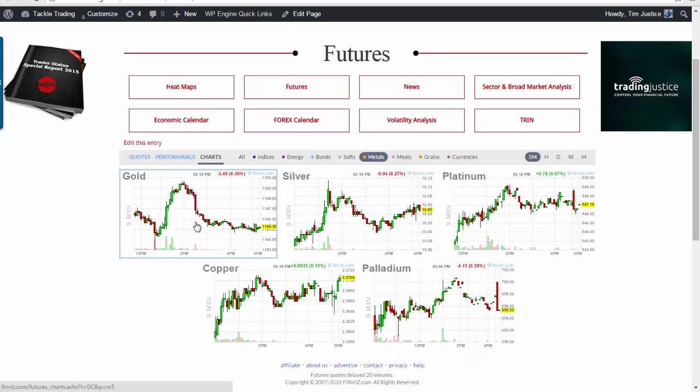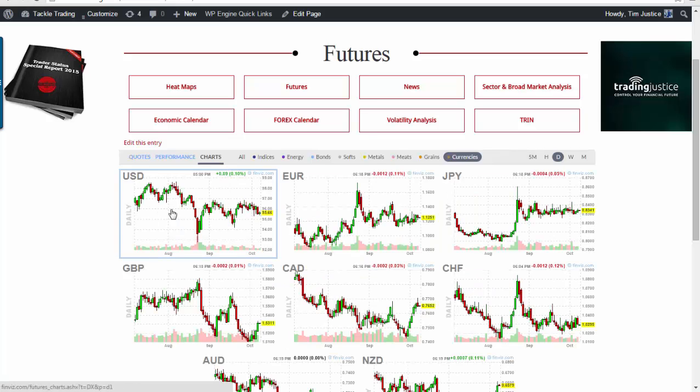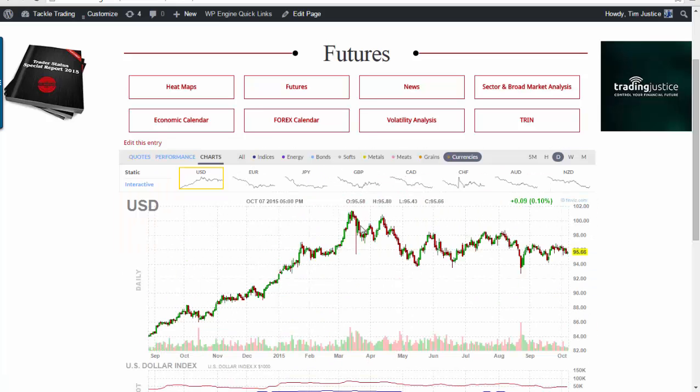Let's look at the metals market. Gold and silver. Gold at resistance, silver broke out. Real nice breakout on silver. Gold more pressing resistance right now, hasn't quite broken out yet. Let's look at the currency market. US dollar flat in a long-term range, waiting on the Federal Reserve to make a decision.